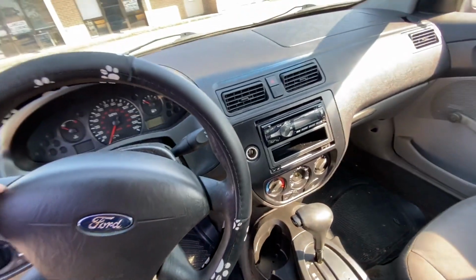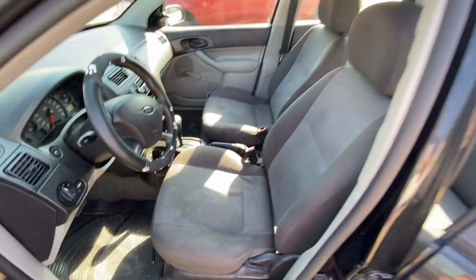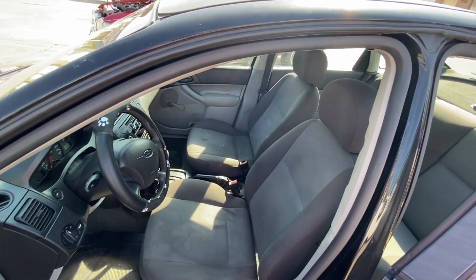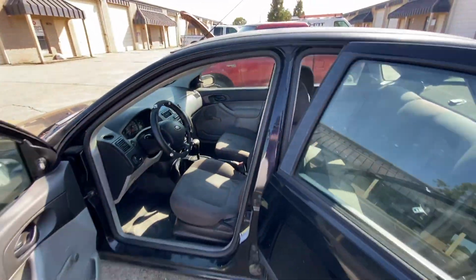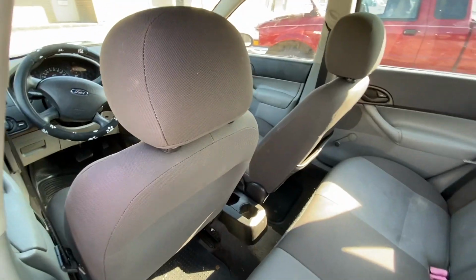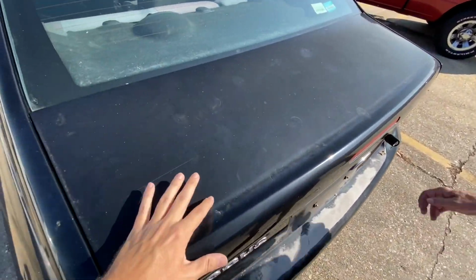So this one is going to be our second flip, just because it does need a little bit of work on it, but it's not as many small things as the other Ranger. So with that being said, I'll give you guys a look at the back here. Side's relatively clean, not too bad. And then as you guys can see, we got some oxidation on the paint.